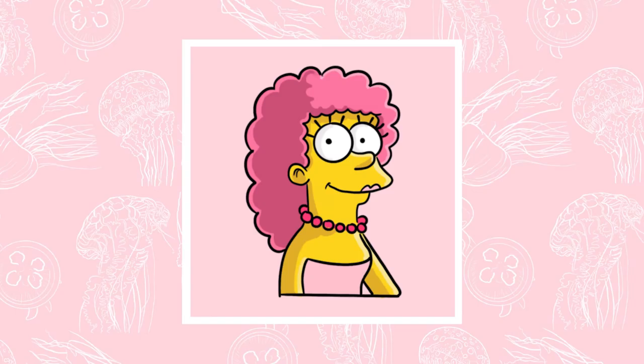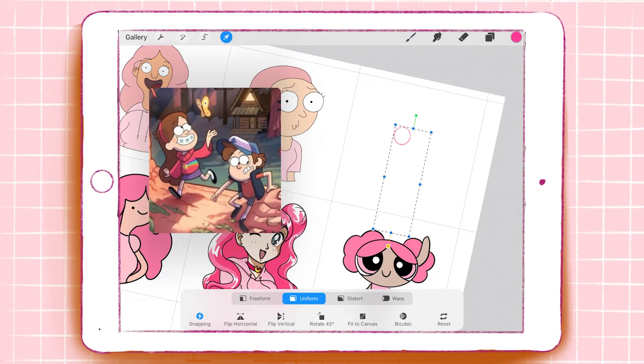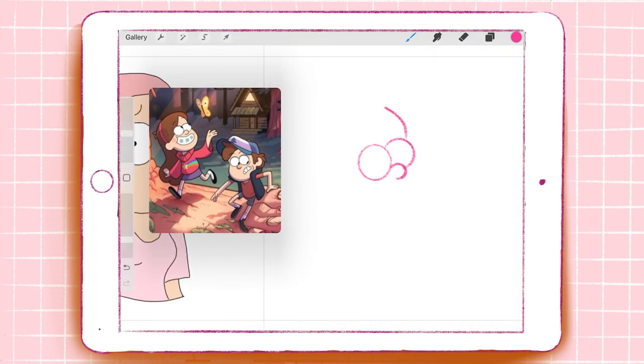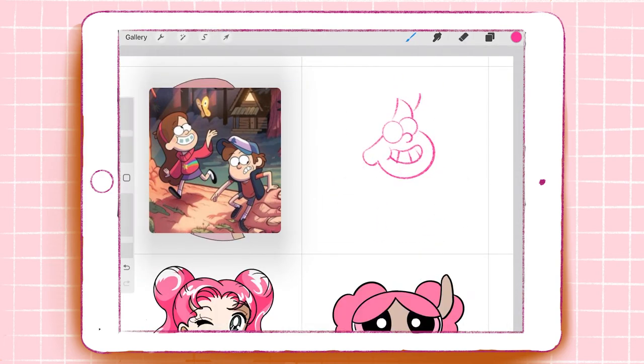And this is my interpretation of myself in The Simpsons. Next up is Gravity Falls. So Gravity Falls is not a cartoon that I've actually ever watched. However, I do know that a lot of people have, and it was definitely highly requested, and so I'm giving it to you guys.